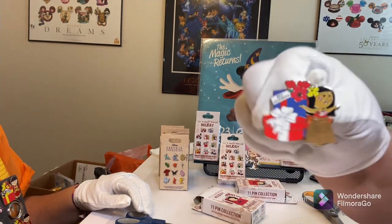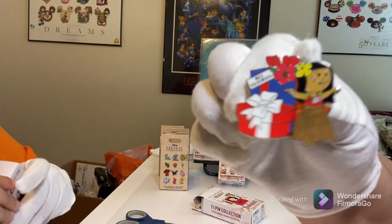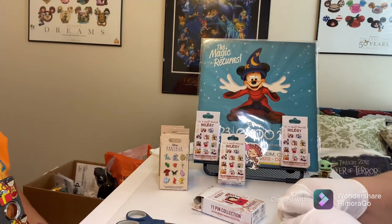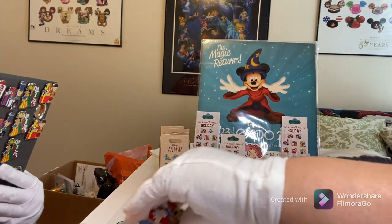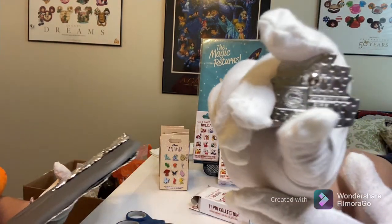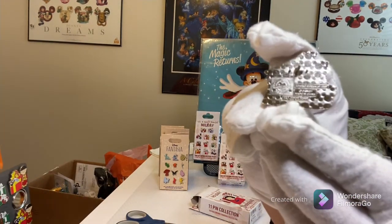She's Hawaii, shaking the grass. Let me find a board we can put these on. I'll put that on for you. Oh gosh, that was hard to take off. Did you want to show the back? Oh, yeah. Here's the back. Shiny Mickey waffle, Disney pin trading logo. Nice FAC number on there as well.